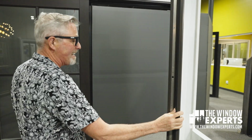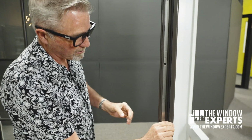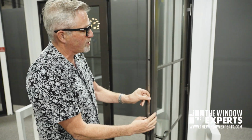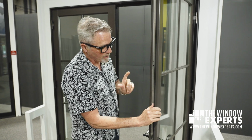Now, something I want to point out is that not everyone makes a multi-point lock outswing door. And not everyone who makes one makes a great one. This is a great one. Let me show you why, a couple of other reasons. Look at this weather stripping on this thing. I mean, look at this. I'm not sure what this is made out of, but it feels like sort of a silicone-based bulb seal. And I can tell when I press on it and I let go, it retains its shape.